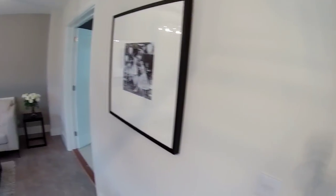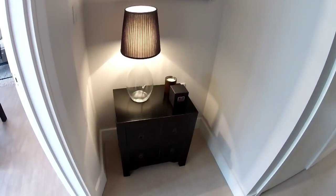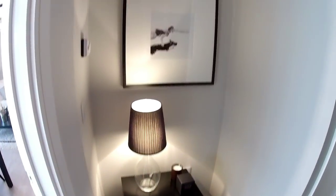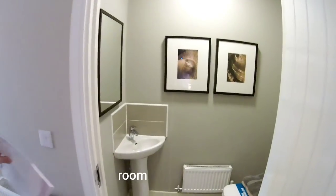Some doors here. So we're back into the hallway. You've got a little alcove there, which is really nice, just for a light or little unit. So this is your downstairs cloakroom.